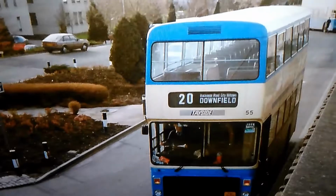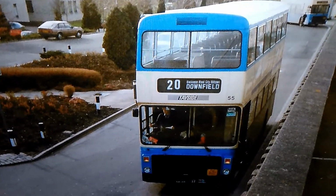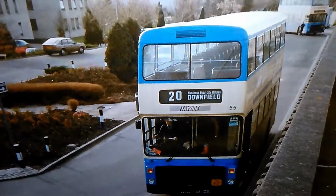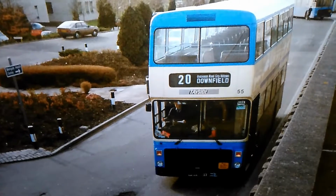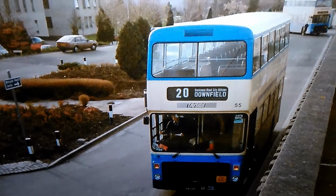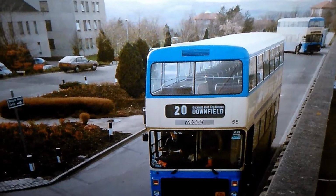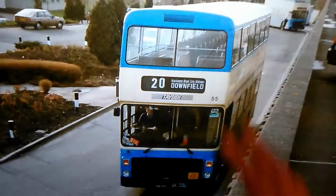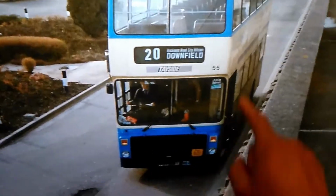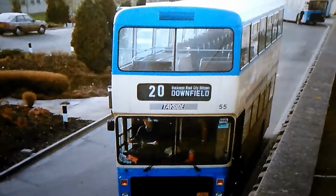Now this is a picture I took during 1993. It's showing a Volvo Ailsa Mark III with the Northern Counties bodywork on it. That's OSN 855Y, part of the 51 to 60 fleet for Tayside Buses, and there were only 10 of them that Tayside bought. It shows basically what the Northern Counties version looked like.